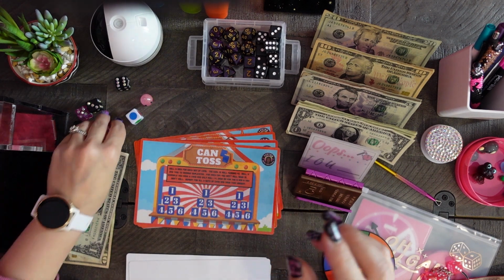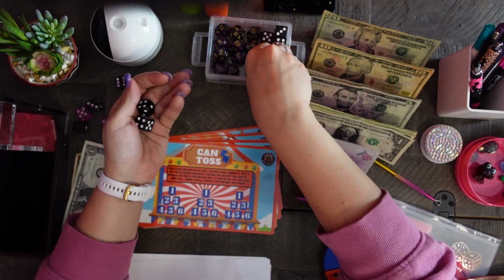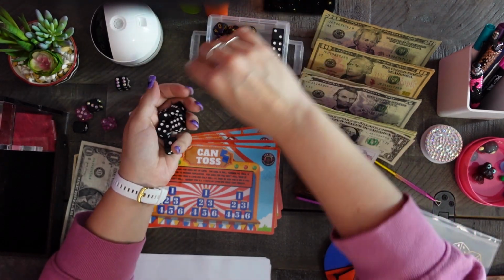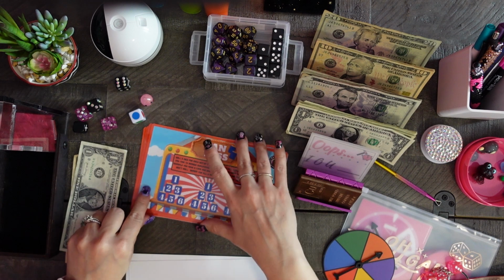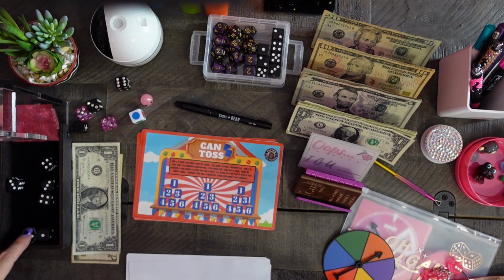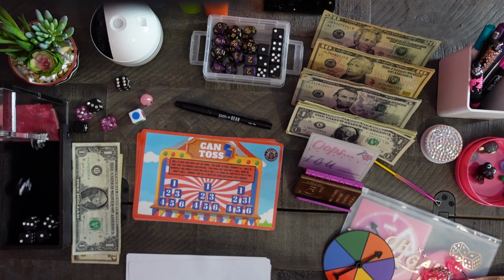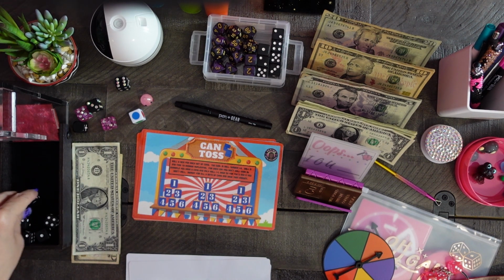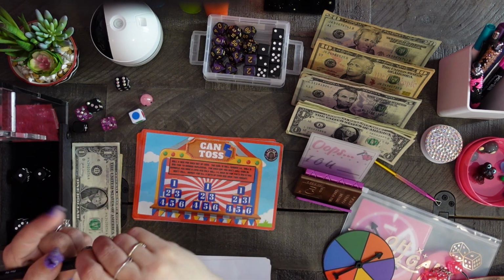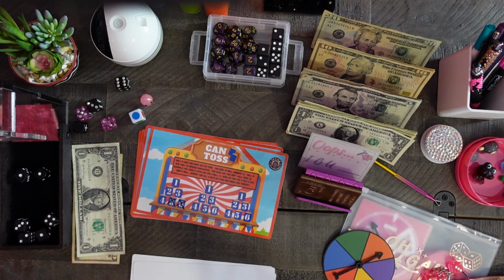So next is Can Toss, and Can Toss needs 6 dice. 2, 3, 4, 5, and 6. And then the goal here is to get all 6 numbers. All right, so we got 1, 2, 3, and 4. So you get one more chance. And we didn't get it. So we are missing, that was a 1. So 1, 2, 3, 4. So we're missing the 5 and the 6. So 5 and 6. Okay.